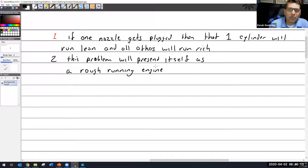Why am I going to be rough? Because let's say it's a four cylinder. One is running lean and the other ones are all running rich. So you have a mismatch of power. You have unmatched power in the cylinders. We talked about that back in week one, or at least module one, who knows how many weeks ago that was. And so my engine is going to run rough.